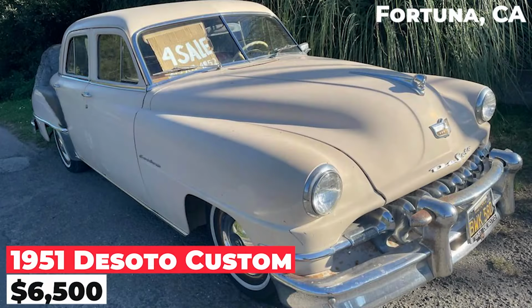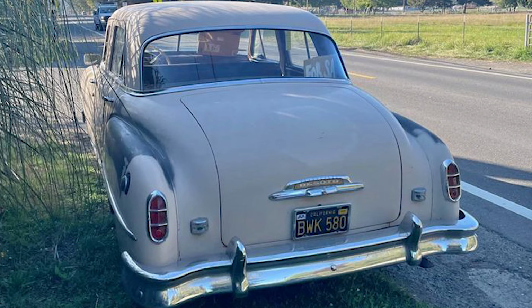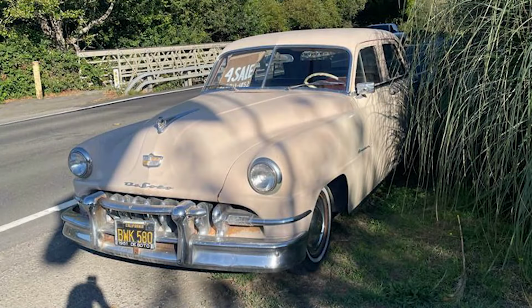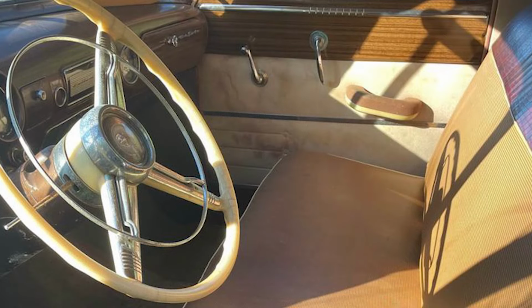The 1951 Desoto Custom, offered at $6,500, is an all-original car powered by an inline flat-six engine with a fluid master transmission. Running on a 6-volt electrical system with a 2-year-old battery, this second-owner vehicle is a solid classic. While some features like the battery have been updated, it remains largely untouched and offers a glimpse into post-war automotive history.